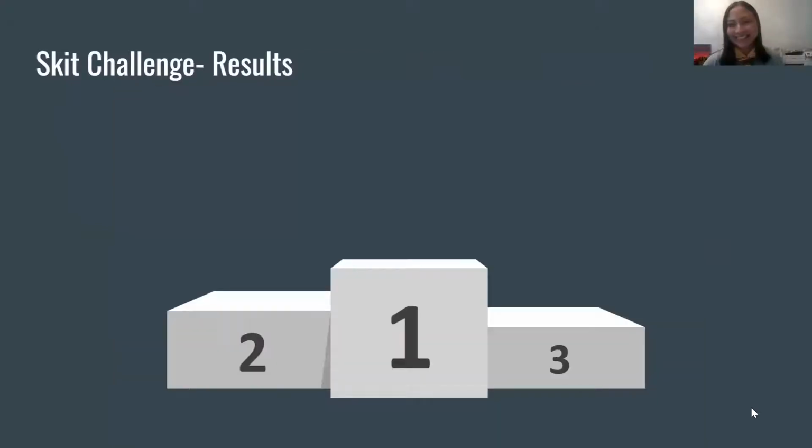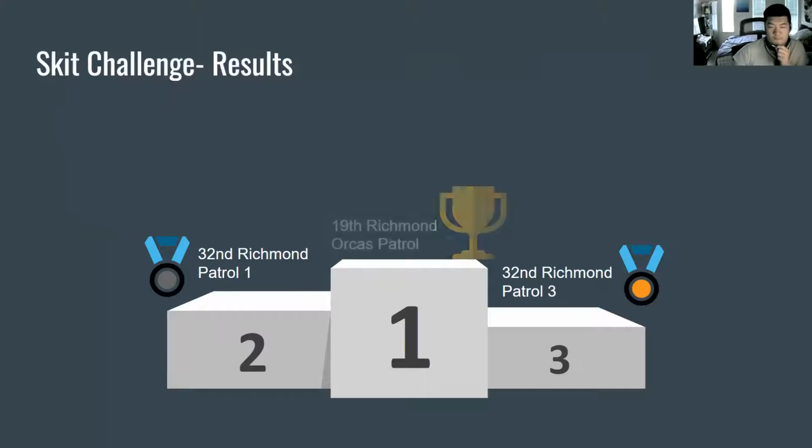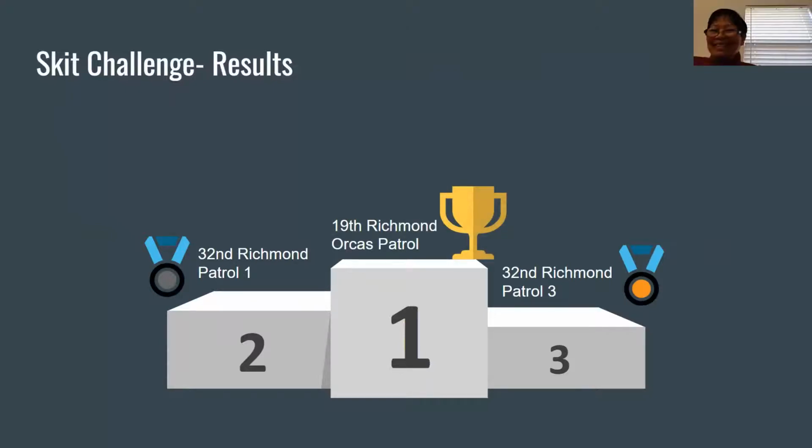Nice. Okay. Yeah, so there is a winner though at the end. In third place is 32nd Richmond Patrol 3. In second place is 32nd Richmond Patrol 1. And in first place is 19th Richmond, the Orca Patrol. So congratulations to everybody. Wow, very good. Well done. Thanks, Scouter Cameron.